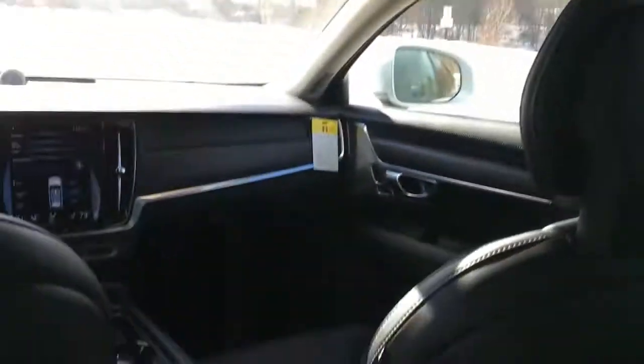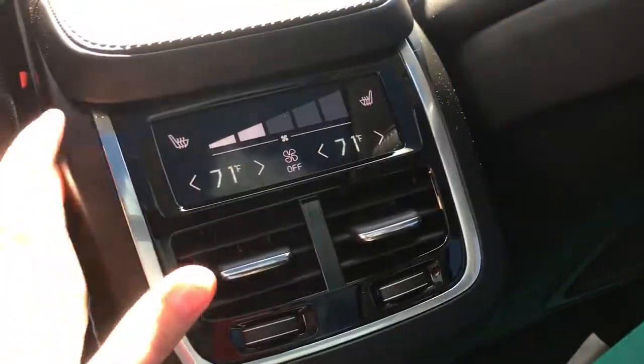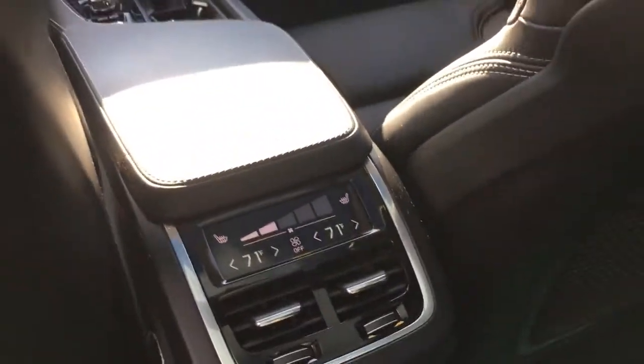From side to side, you could comfortably fit 3 adults without any issue here. Headroom is also plentiful. And since this is a luxury package vehicle, you do also have rear heated seats for the rear outboard passengers, and the car also has 4-zone climate control, so the rear passengers can control their temperature back here. Additionally, you also do have manual rear sunshades.